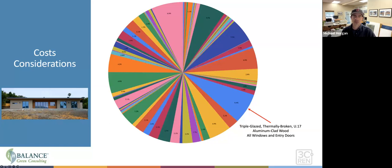It came out to a little less than 7% of the total house budget, not the total project budget, but the total house budget for the window and door package. That includes all of the windows and all of the exterior doors, entry doors, everything except the garage door. And this had two very high-end windows, that sliding folding door. Whoever you get them from, those are 15 to 23,000, depending on who they're coming from. So that alone carries a big percentage of that 7%.